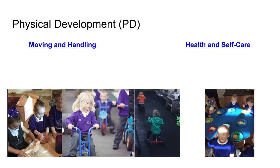Then we move on to physical development, and included in this is moving and handling, which includes fine and gross motor skills, and also health and self-care, which includes our children learning about a balanced diet, health, exercise and well-being, as well as becoming independent in toileting.